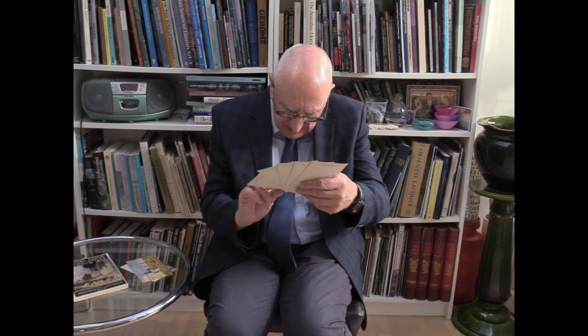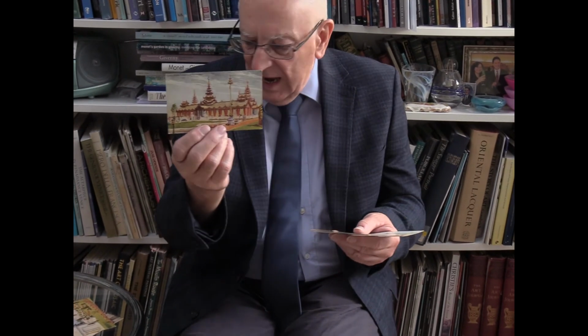This, for example, if you can see it, is the picture of the Indian Pavilion, another one of the great countries showing at the exhibition. This one in front of me here now that I'm looking at, the Burma Pavilion. There is something for everybody, I think, with postcards, and these were produced at the time.